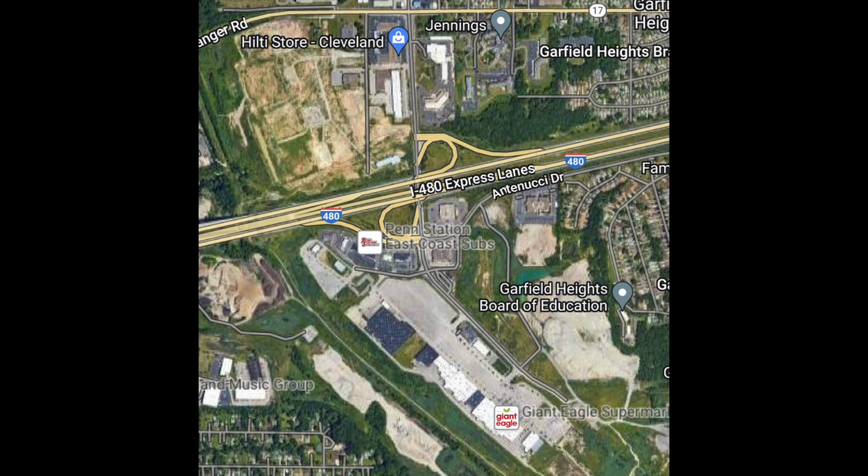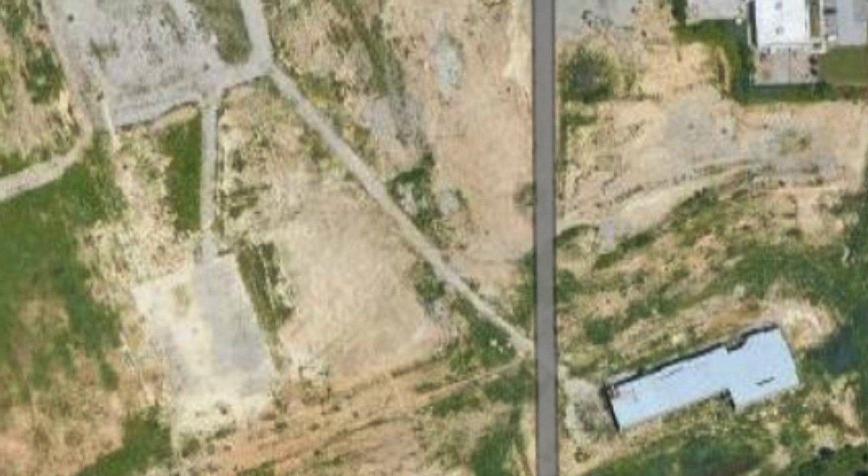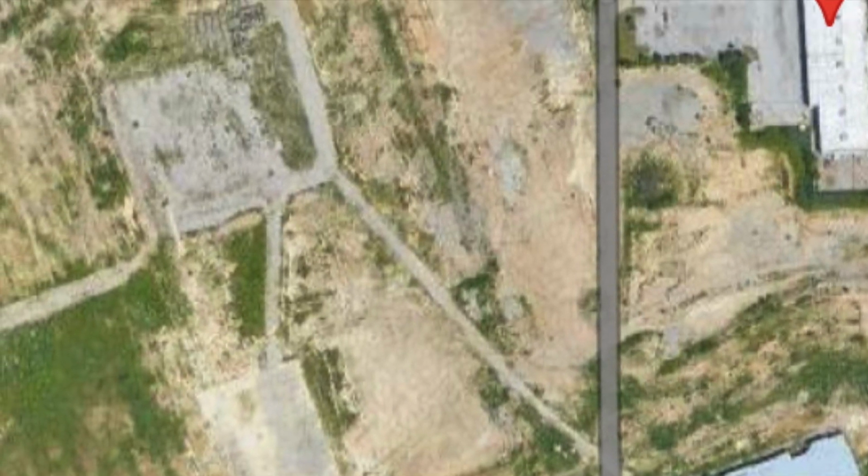That's where the Giant Eagle is. It's where the Walmart was. The Walmart actually did go abandoned and people would explore it. It's not abandoned anymore. It's been redeveloped, but you can see on the other side, that was the area that I would always pass by when I was younger, and I thought it was going to be like a Target or something because it has that brick exterior.